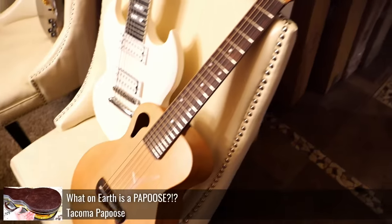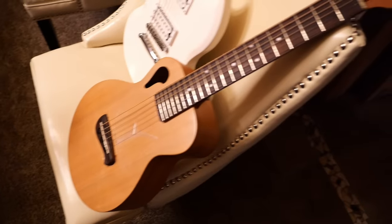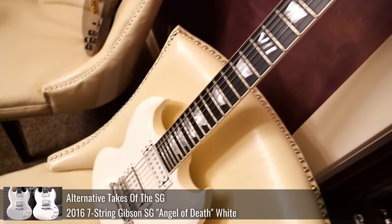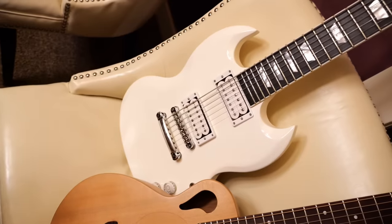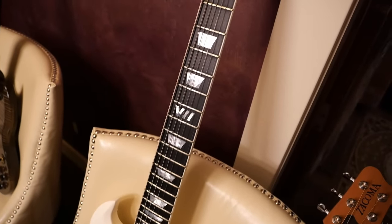Over here, we've got my tiny little Tacoma Papoose that I purchased because of the guitar guy that does Guitar Hero. Over here, you might think, hey, is that another Buckethead SG? No, it's the 7-string Angel of Death model, but it was fun to document.